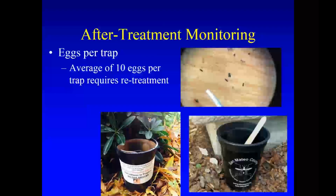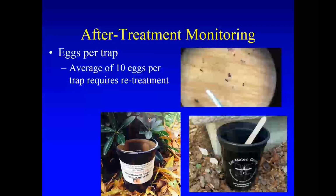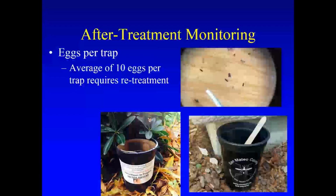What we usually say is an average of 10 eggs per trap would require retreatment. So, for instance, I have some eggs pictured up there. You'd have to look very closely for those eggs. And if you can count more than 10 eggs on that tongue depressor, you should probably retreat that yard for mosquitoes.